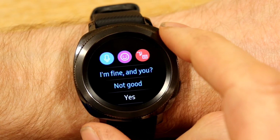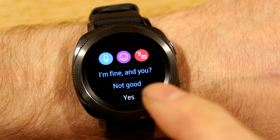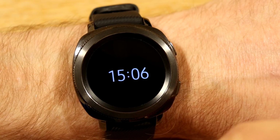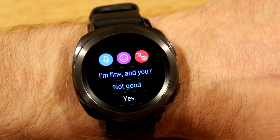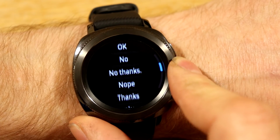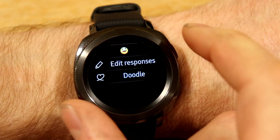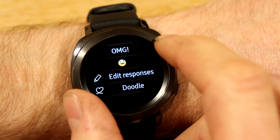Now what it gives you is straight away it uses its smart predictions to give you suggestions for what to reply. So you can see here it's been pretty good. It says it's fine and you. So the question was how is it going today? And you can see now that the watch is suggesting some responses. So I could hit there and that would respond straight away, or I could hit any one of these. So these ones in white are the standard sort of ones that you can select. You can edit the responses to put your own response in there. You can doodle on the screen and send it back, which would be fun.